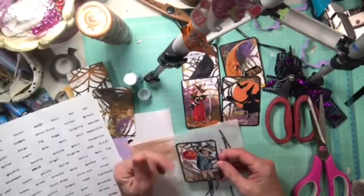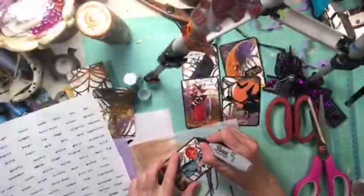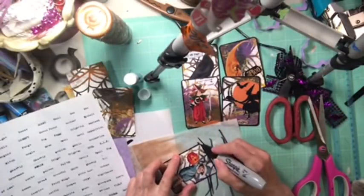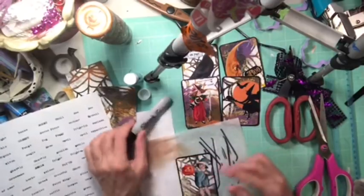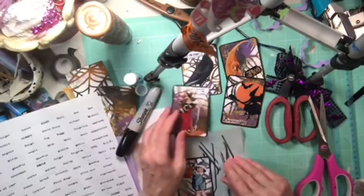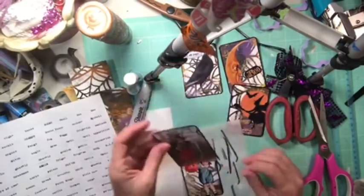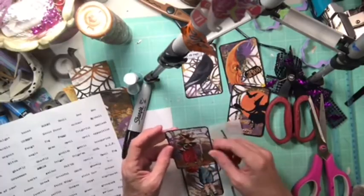I just don't know if I should go over these with Mod Podge, but I'm really thinking I should. But I don't know if I should do the Mod Podge first and then the Ink Tents, or should I do the Ink Tents first and then... If I do the Ink Tents first, then I need to do the Mod Podge. But I think once the Ink Tents dries, it's permanent.